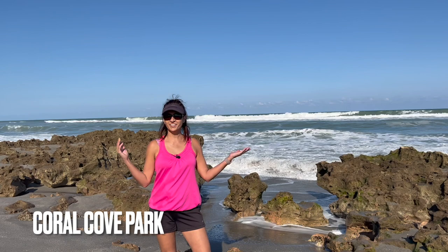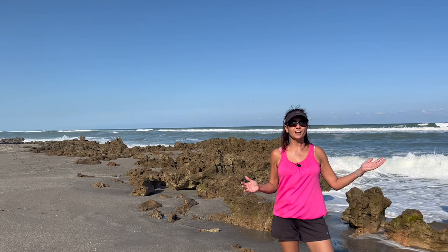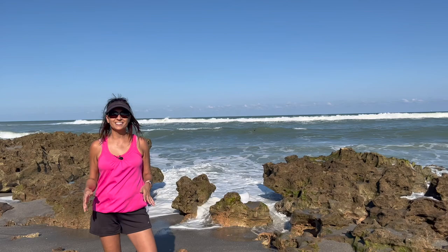So if you feel like having some beach time, I'm here at Coral Cove Park, located 3 miles from Jonathan Dickinson State Park. Just check out this area. It's just beautiful out here. Lots of big waves, big coral rocks, surfers out in the distance. Just beautiful.